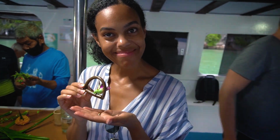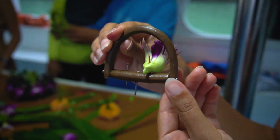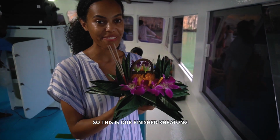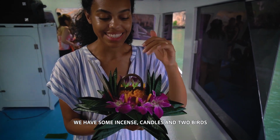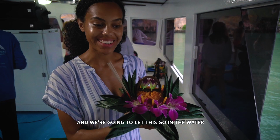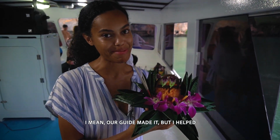This is a bird. We're gonna make another bird so they're together. This is our finished krathong. We have some incense, candles, and two birds. And we're gonna let this go in the water. I mean, our guide made it, but I helped.